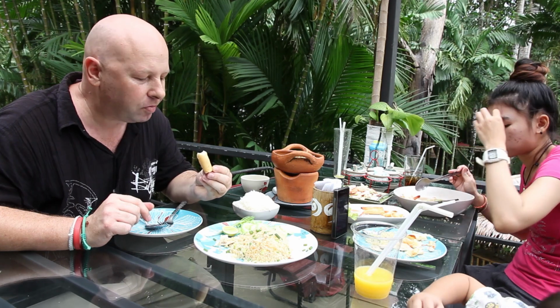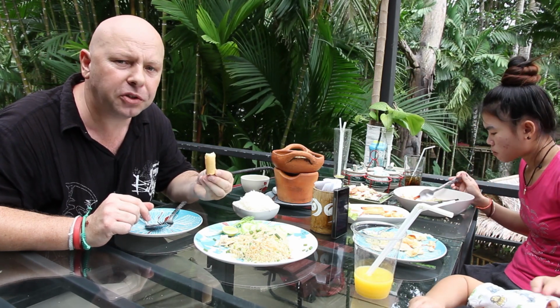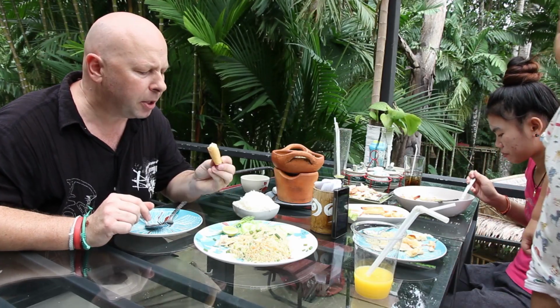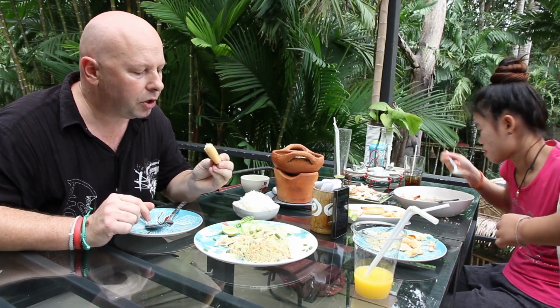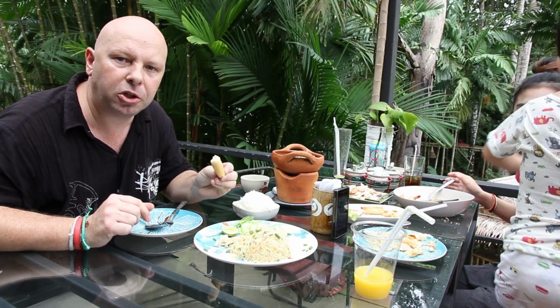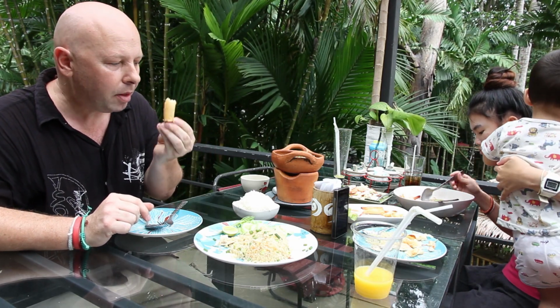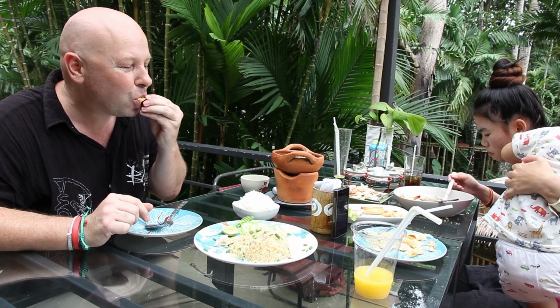Really tasty. Once again, delicious. They're really crunchy. It's basically a whole prawn with some noodles and some vegetables wrapped around it. Then it's wrapped in spring roll pastry. Very, very tasty.